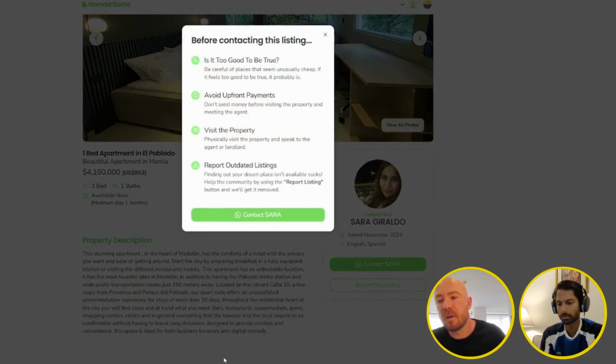Okay. But first of all, there's some important information here around things to do and not to do when you're looking and you're looking to make an offer on properties to rent.